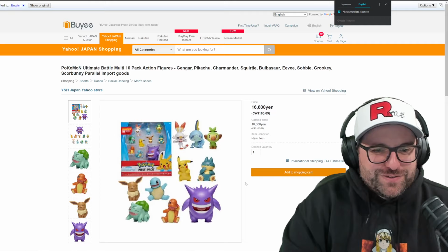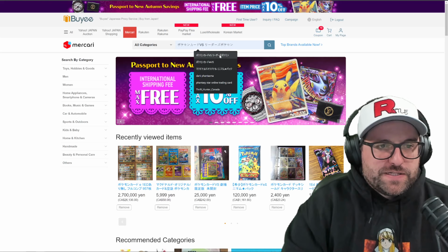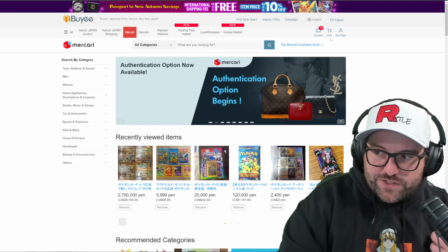The multi pack. We can add it to shopping cart and then we can check out all at once. Same thing goes with the Mercari. Similar to Marketplace, it's best to search them all if you're looking for something in particular. Now, up and around here we have cart. So if you've got stuff in your cart, you can pay for it all at once. You check out with individual sellers.